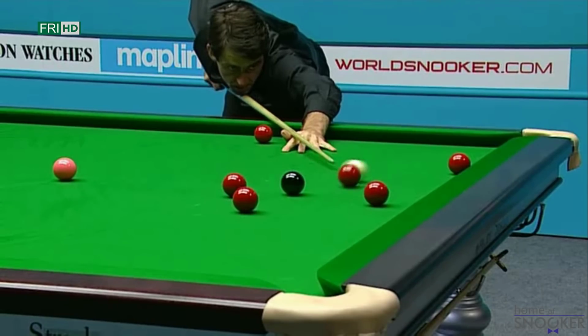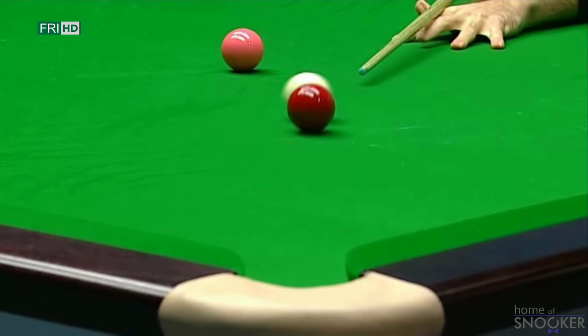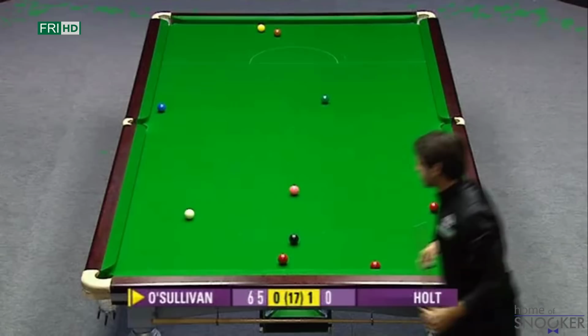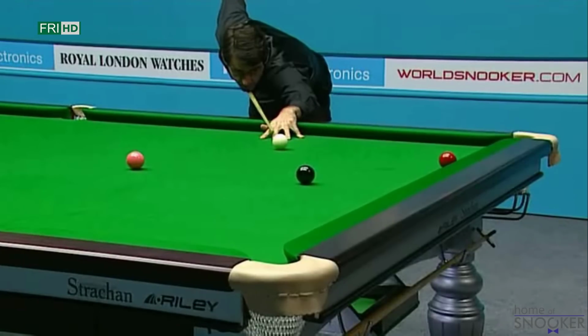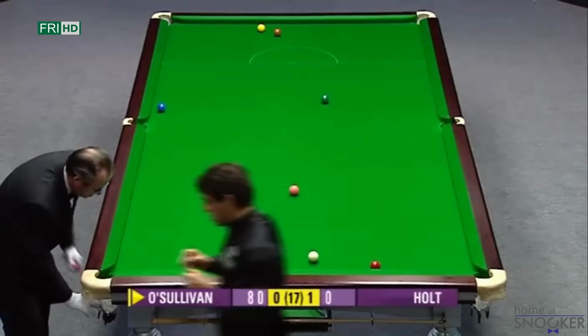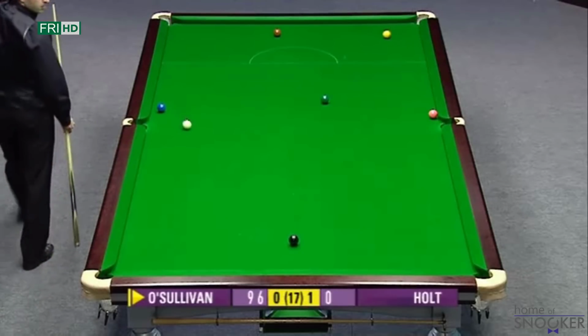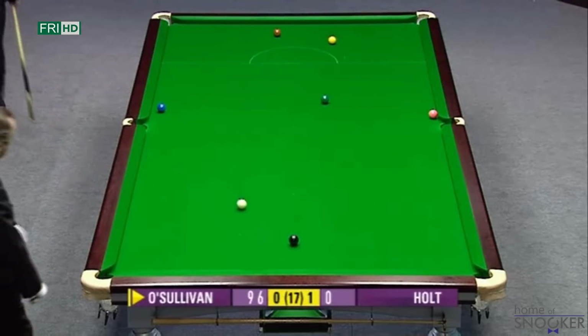To win the frame, the same has happened here. O'Sullivan made 41. So far, 1-all is just about fair. Michael Holt staying in his chair. Michael Holt started with a 40 to take the opener. Ronnie O'Sullivan replied with 41.